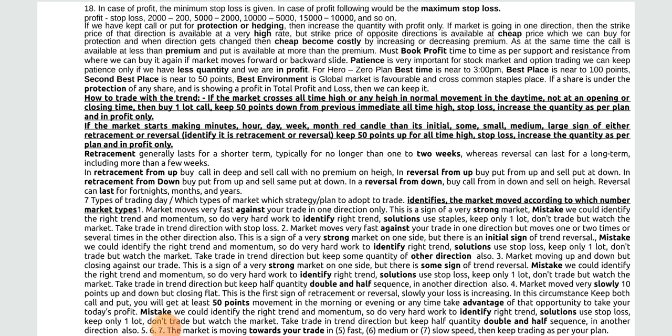Mistake: we could not identify the right trend and momentum, so do very hard work to identify the right trend. Solution: use stop loss. Keep only one lot. Don't trade, but watch the market. Take a trade in trend direction, but keep half quantity. Double and half sequence in another direction also.